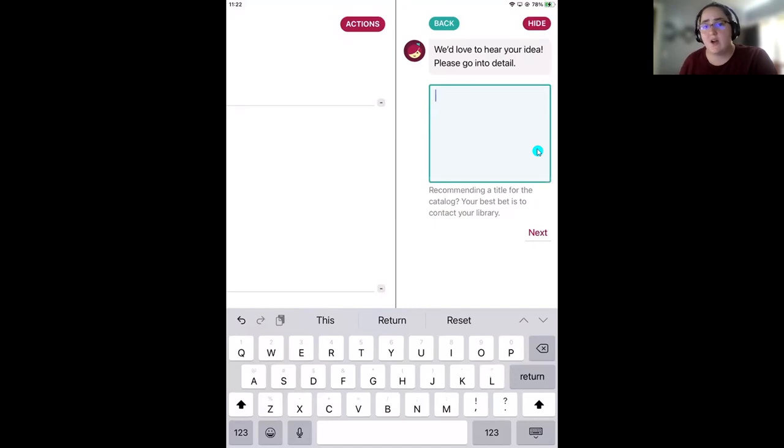Even as an OverDrive employee, I'm always asking for features. So I definitely recommend if it's something that you really want, always come in here and ask, because it does have an impact on what features get prioritized in what we call our roadmap, so our future plans for the app. That's a great suggestion, Michael. I would absolutely use that feature as well.